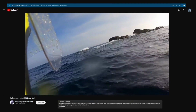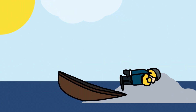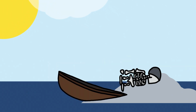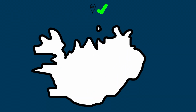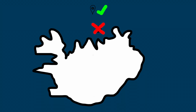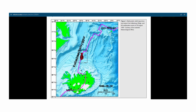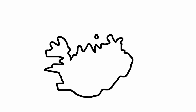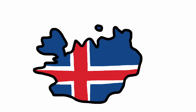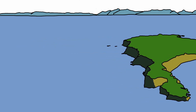Yeah, the stone got its name because Kolbein is believed to have crashed with his ship there and then died. Yeah. The stone has no population, and yes, I lied, this is the northernmost part of Iceland, but not Grimsey. Grimsey isn't the northernmost part of Iceland, but I think we can discuss how well a stone represents a state, and if a stone in the water should be called the northernmost part of a state, or if the northernmost island with population should be called the northernmost part, but yeah, you got it.